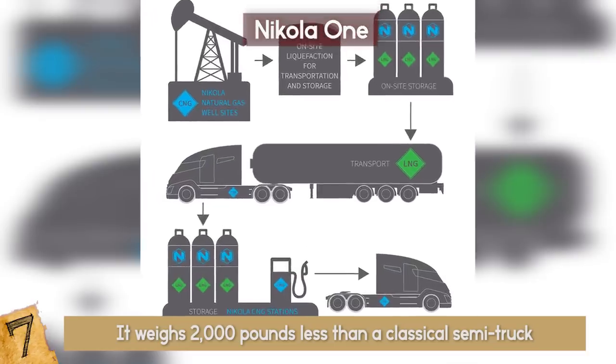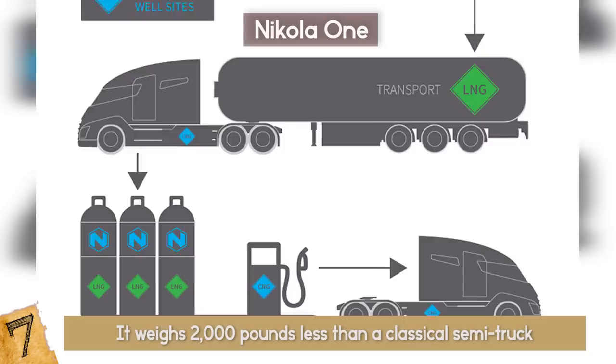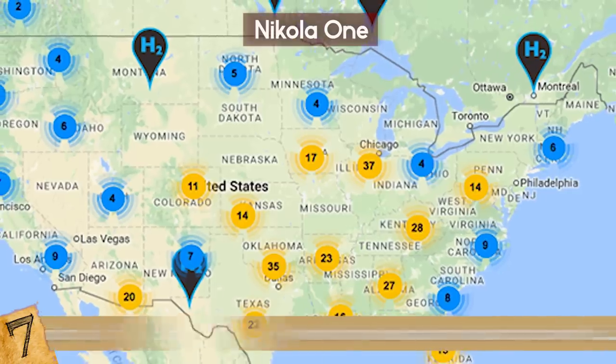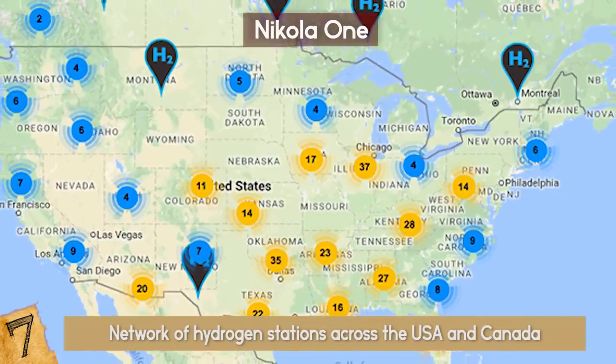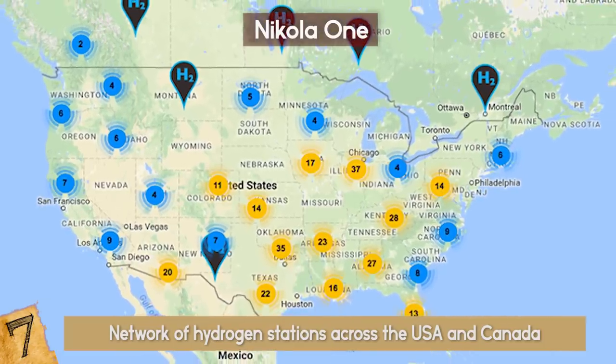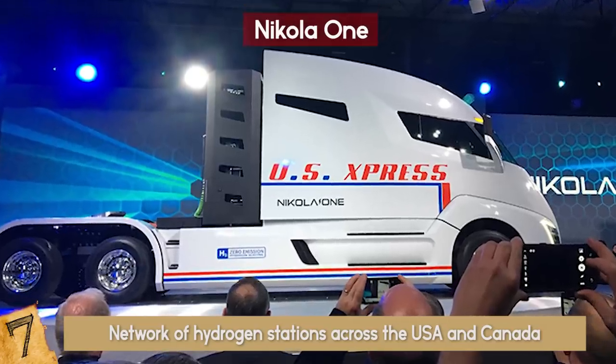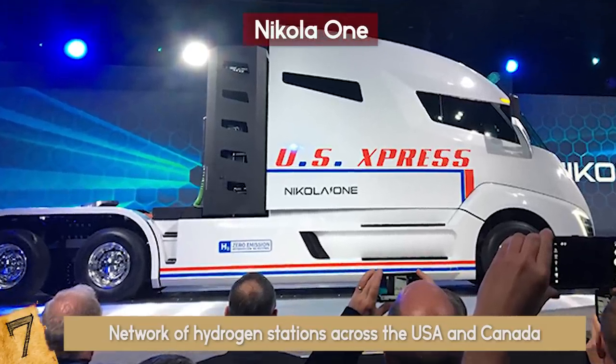Since fuel can be a problem, especially for long distances, the Nikola One company came up with a brilliant idea. They will make a network of hydrogen stations across the USA and Canada, and the construction is scheduled for January 2018. This is a pretty massive plan with Nikola One and a string of gas stations, but it's definitely doable.